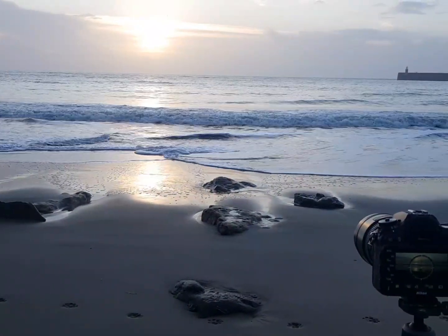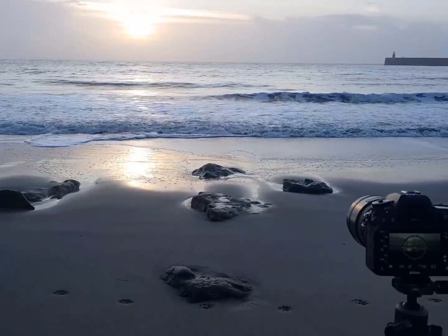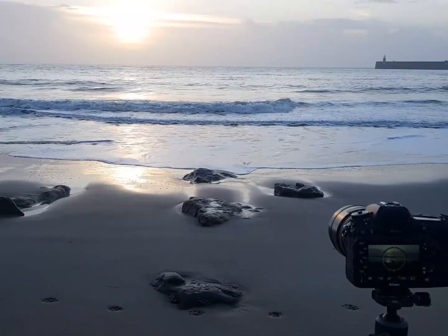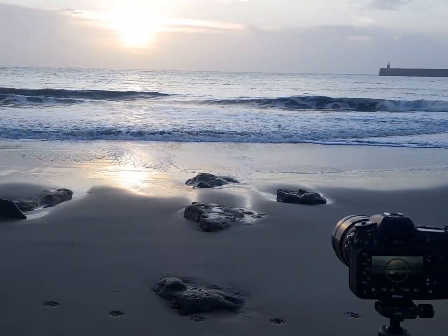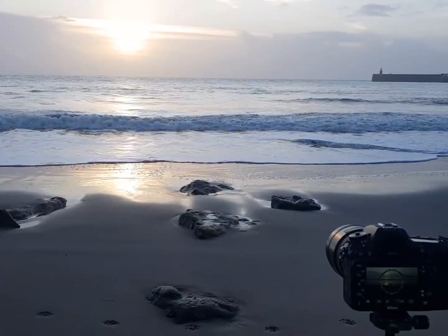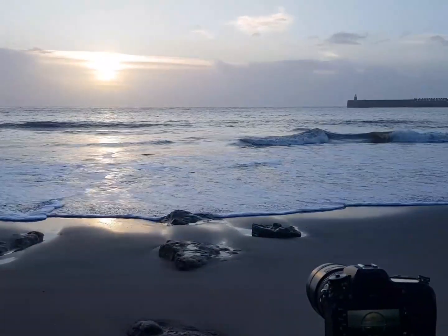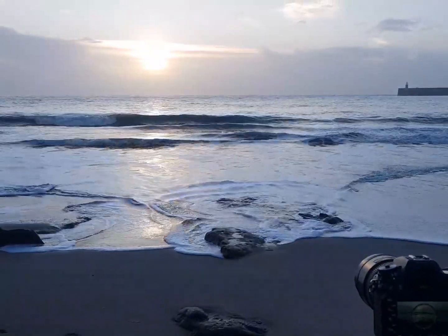Right, so I think I've found a really nice shot and a nice composition here. Got some nice foreground interest with some rocks, which are just leading to the actual sea itself. And now we're finally starting to get a little bit of sunshine coming across that bank of cloud on the horizon, which is just illuminating the sand. So I think this is a fairly nicely balanced shot. As I've mentioned, you've got the rock to the left there, and you've got the pier over there to the right. And I think this is going to be a really nice shot.